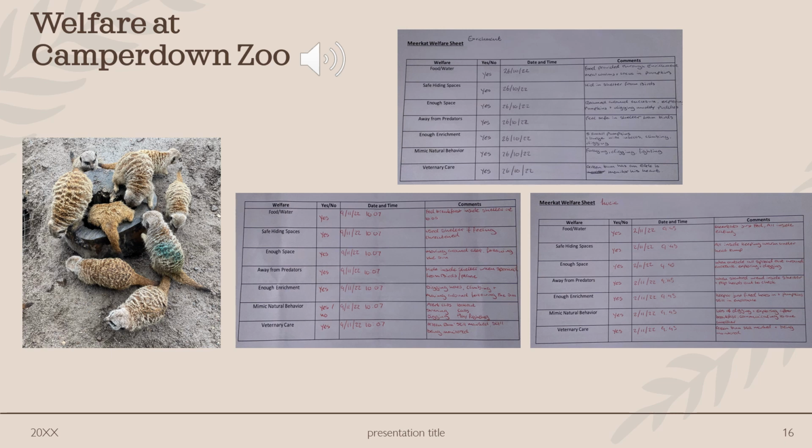They had access to both food and water throughout the day, and I got to observe veterinary care as one of the meerkats became poorly. The zoo took the correct steps, working alongside the vet, and monitored Green Bum daily. I was able to update this on my welfare sheet week to week.